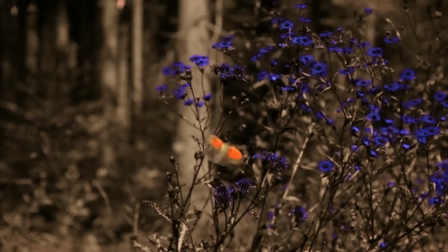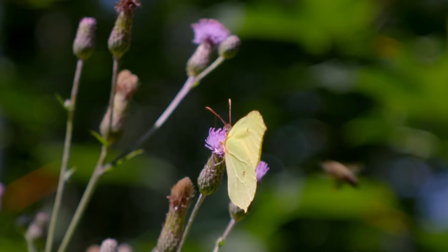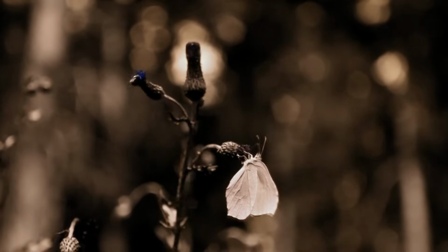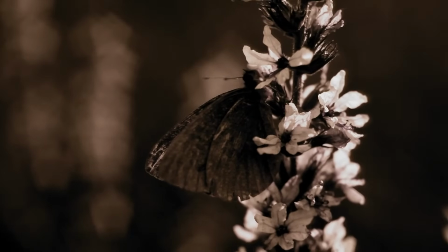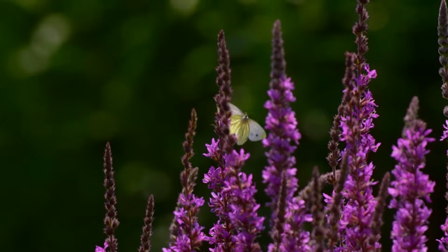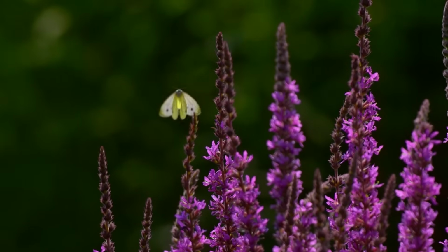To avoid detection by hunters, the brimstone, like many butterflies, rests with his wings folded. Under ultraviolet light, many wing patterns look very different. But exactly how butterflies perceive these colors is likely to remain a mystery.